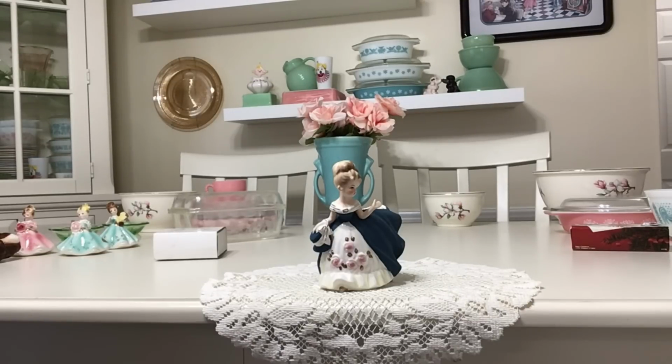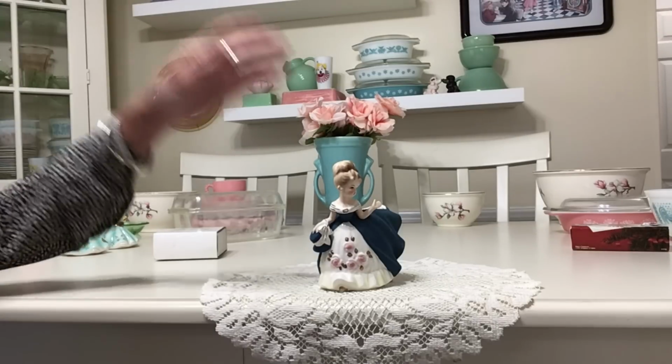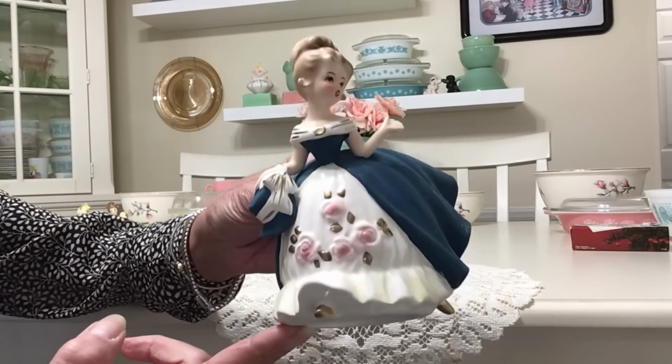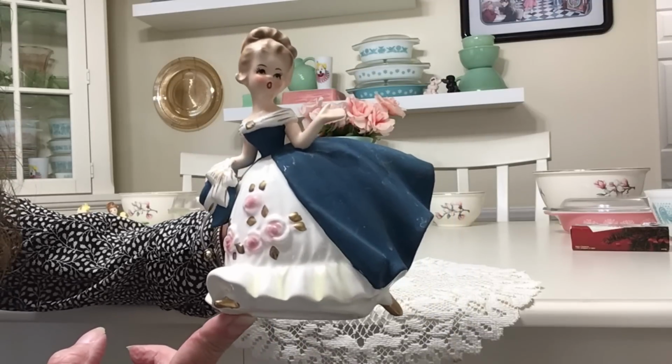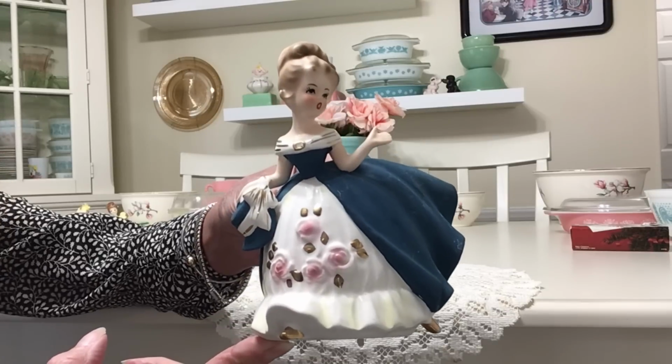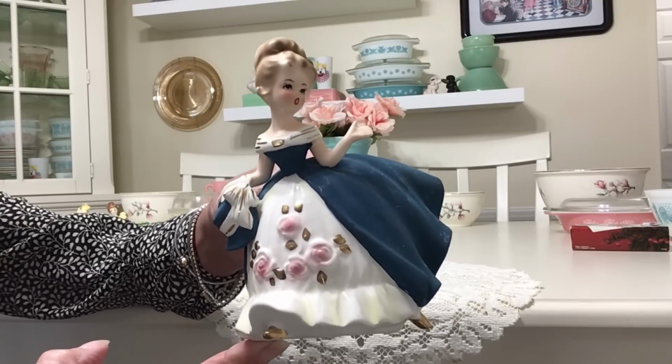Relpo stands for Reliable Glassware and Pottery, founded in 1933, and it was a sales division of Samson Import Company out of Chicago. They're really, really known for their lady head vases. A lot of other companies, Napco in particular, made them too. I'm going to bring her back in. This is not a lady head vase. I am still on the lookout for them. Should you find one, pick it up. They are highly collectible and they're worth quite a bit of money. This right here, I'm going to be asking $22 for this lovely lady.